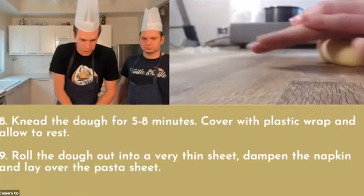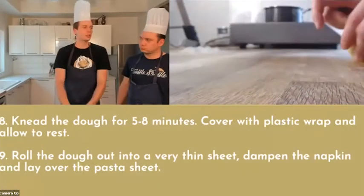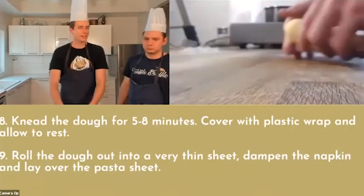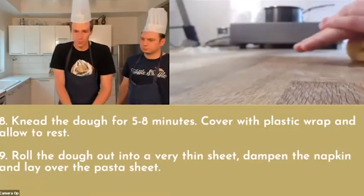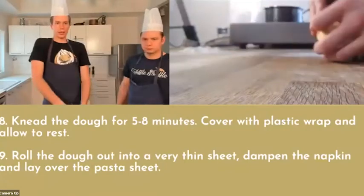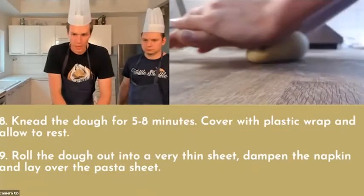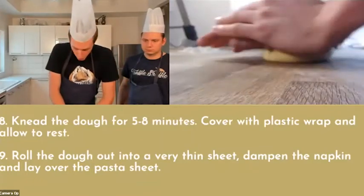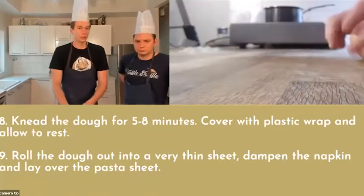Yeah. So again, pasta dough is the perfect analogy. It's like a 16-year-old, right? It is not going to behave very easily. It's not going to do what you tell it to do. But as long as you keep the pressure on it, it'll get there, okay?